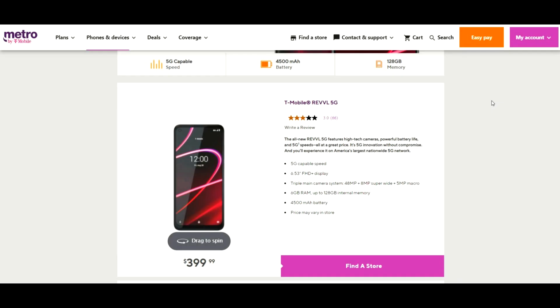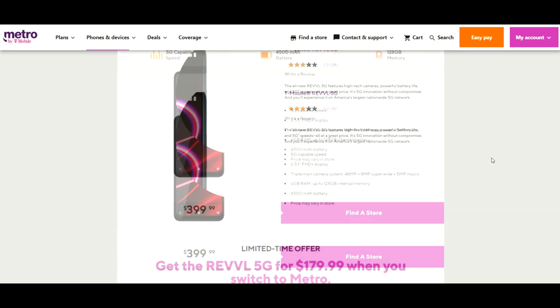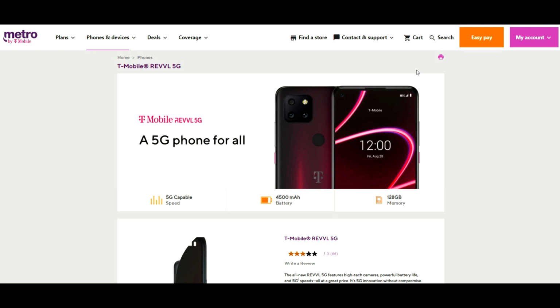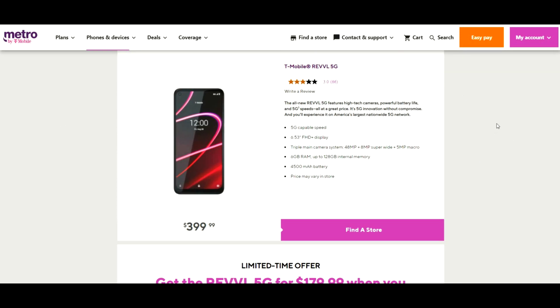Starting with number 5, we're going to go with the T-Mobile Revel 5G. I've really liked the body of this device, even though it is a T-Mobile phone and pretty much T-Mobile branded around this entire phone. I really like the feel of it. It feels very premium in hand. We do have the fingerprint sensor on the back. I thought they could have put it on the side, but I think the body and the form factor of this device is really, really nice. We also have 5G capabilities.